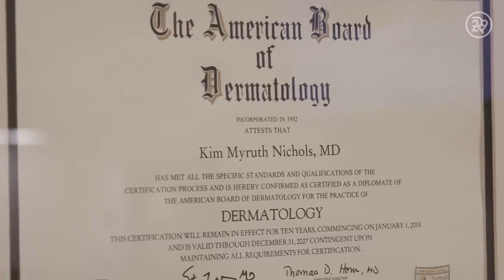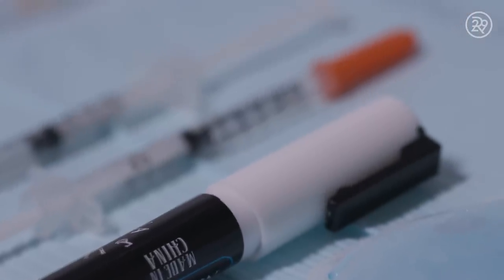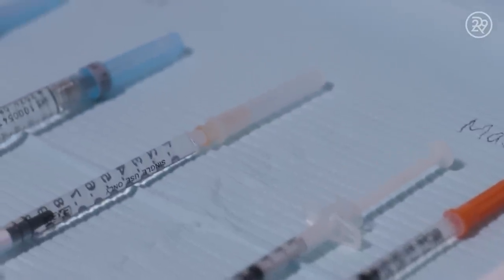Hi, I'm Dr. Kim Nichols. I'm a board certified dermatologist in Greenwich, Connecticut. I'm the owner of three practices: Nichols MD of Greenwich, Skin Lab of Harbor Point in Stamford, Connecticut, and our newest one in Fairfield, Connecticut, Nichols MD of Fairfield. So the procedures that we're talking about today are, number one, what we call on our website Botox for facial slimming, and also jawline contour, which involves a little filler that we place into the jawline to get that more lifted, contoured appearance.